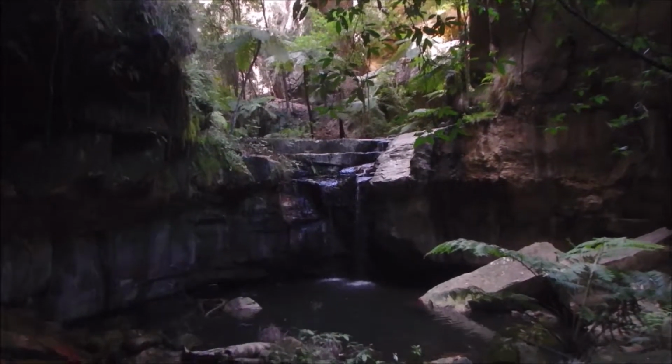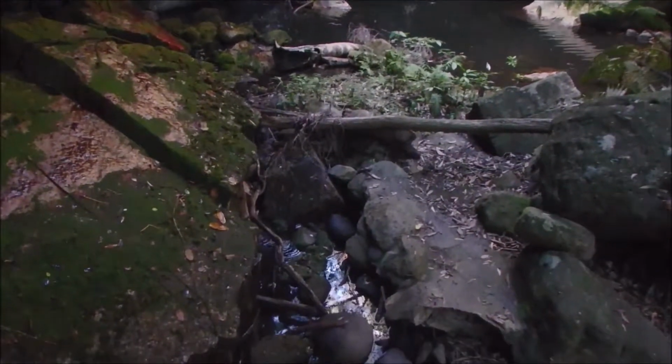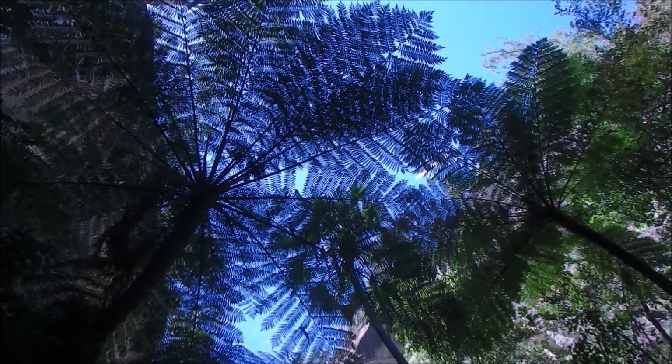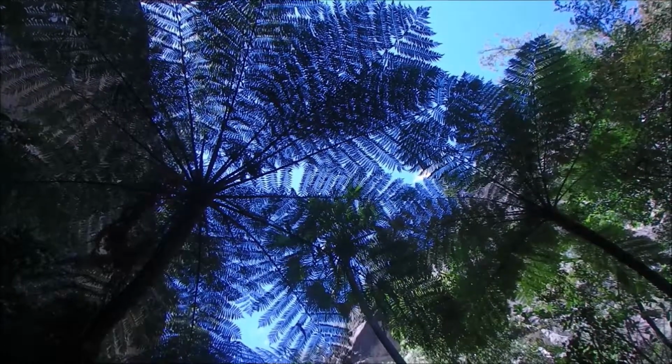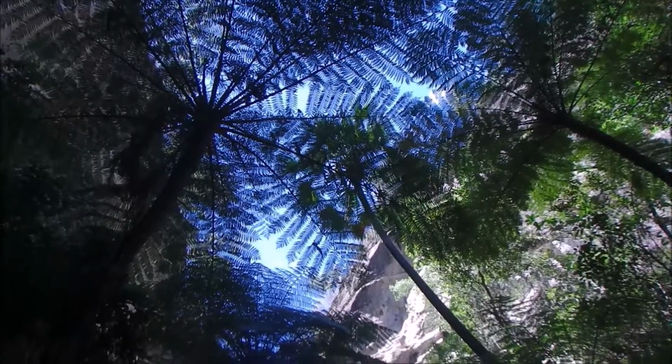That was Moss Garden, which is another very, very special place in Carnarvon Gorge. The beauty of Carnarvon Gorge is that the different side places that you go into, the little side trips, are all completely different. None of them are even remotely similar. This one's very, very unique.